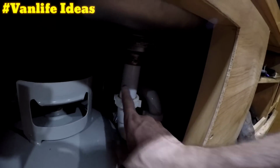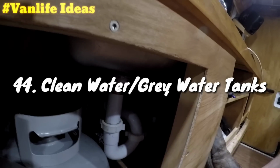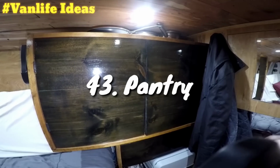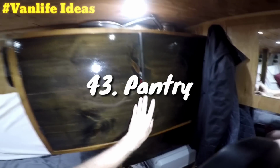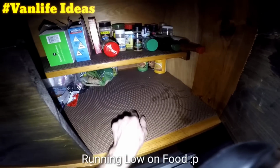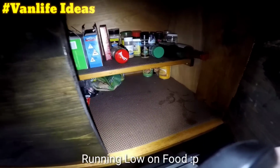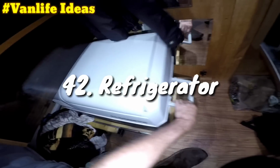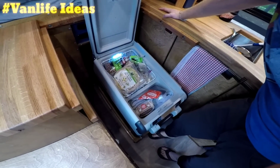You can also put it down into like 2 different tanks, 7 gallons each. One's clean water, one's gray water. Instead of just a crate for food, you can build this large pantry, however big you want, and put non-skid on the bottom so things don't roll around. Now that you got power, you can also put a refrigerator in for yourself. I put mine on a little track.